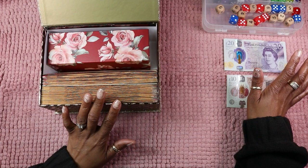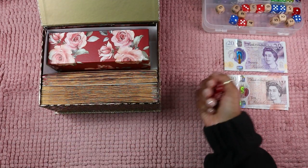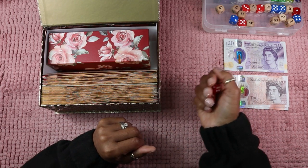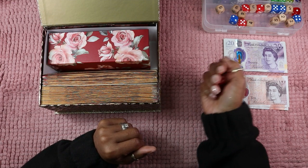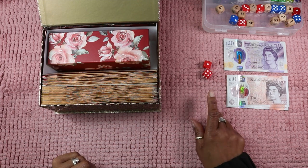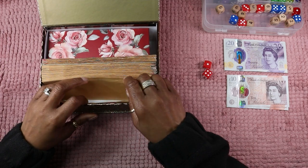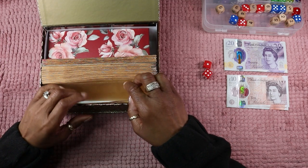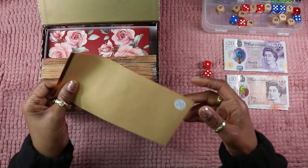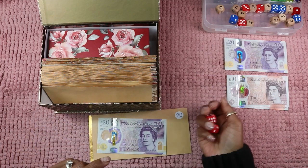So let's do reds, a couple of reds. All right. How have you been keeping? I hope well. I've not been bad myself. Right, so we've got 5. 4 and 1 is 5, so I will count 5 envelopes. 1, 2, 3, 4, 5. And let's see what envelope that is. That's £20.